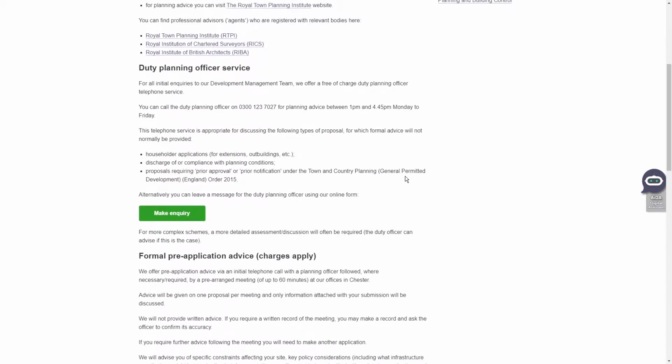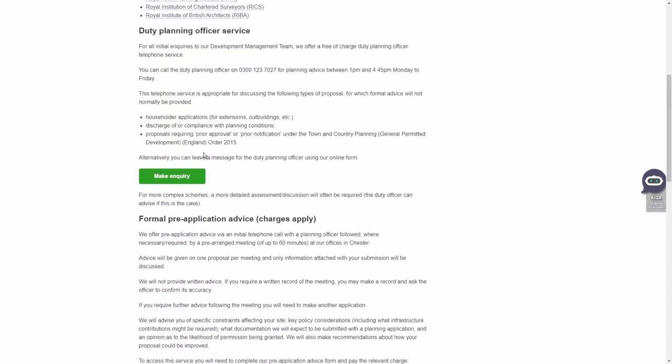In my case, I'm building an outbuilding. So I spoke to them and they said to me that in principle, they were happy with what I was doing. But remember, that's not the same as approval and things can change.